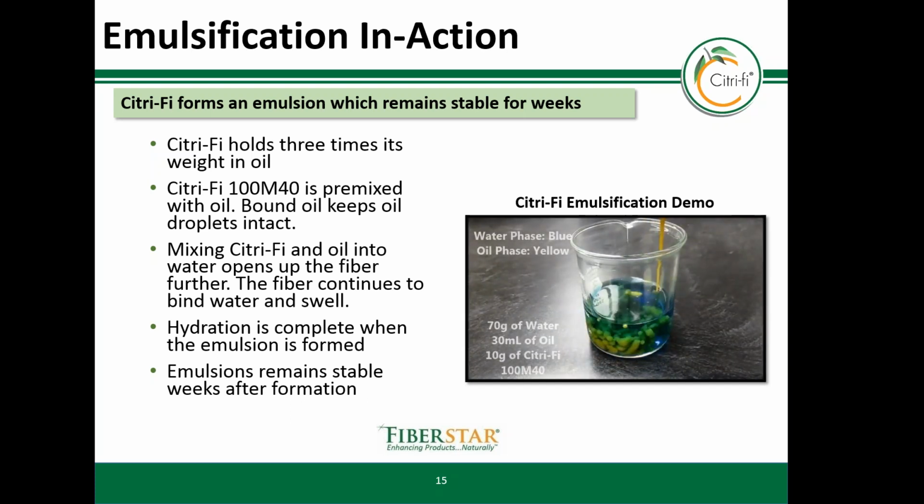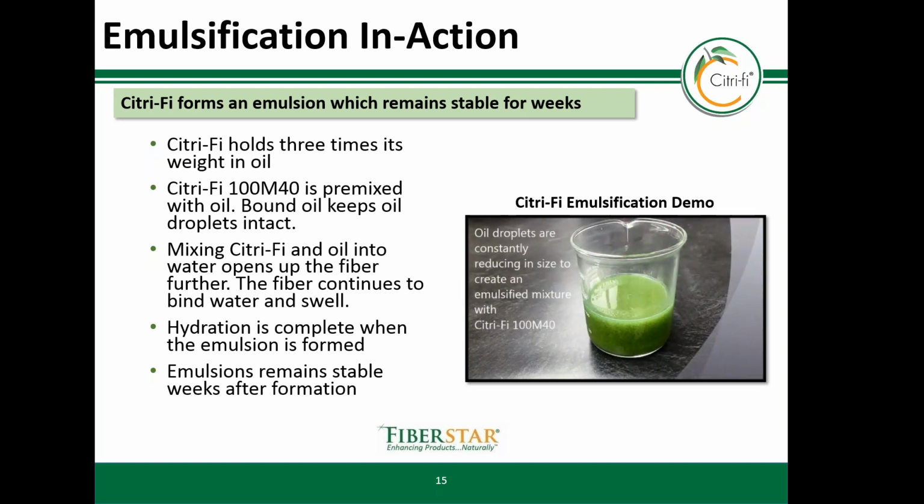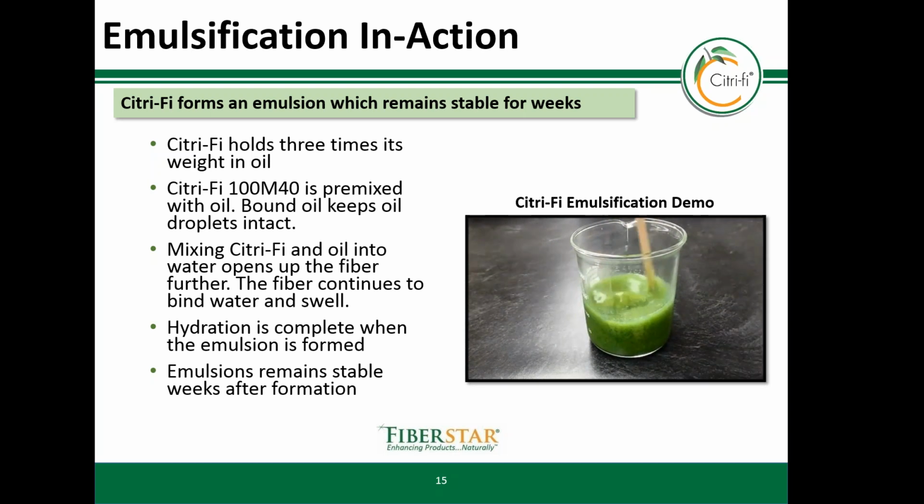Here, we showcase another demonstration of Citri-Fi's ability to bind oil and water. In this demonstration, you can visualize the oil droplets reducing in size until they finally turn into a stable emulsion. As mentioned previously, the Citri-Fi is mixed with the oil first. Once the water is added, the mixing motion opens the fiber further to bind water and swell. The hydration is complete when the emulsion is formed. These emulsions remain stable over many weeks after formation.